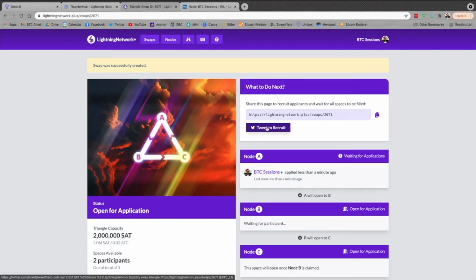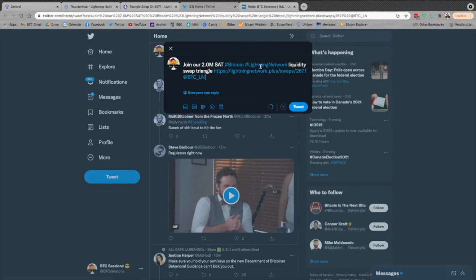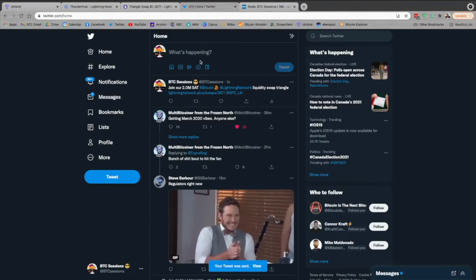What a great idea. Why not do that? I'm going to tweet that out right now, and I'm going to say, join our 2 million sat Bitcoin Lightning Network liquidity swap triangle. There we go. We'll just tweet it out, and let's hope that some people join in, and we will be back when we have our participants.